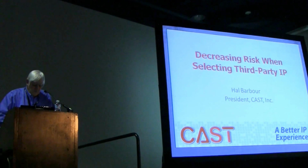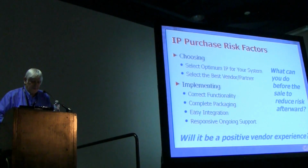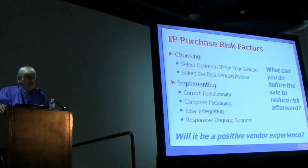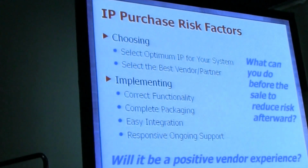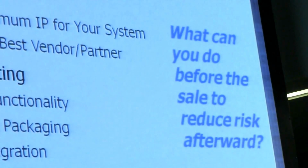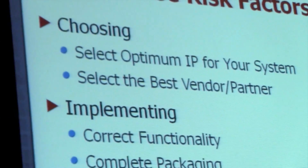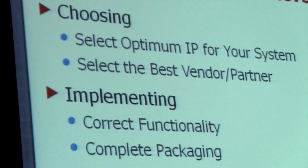So still in doing that, you give up some of your control because you're dealing with a third party rather than your own people. So the question is, what can you do before the sale to reduce your risk after the sale? Well, first there's the selection process, choosing and making sure that you're selecting the optimum IP for your system. And part of that is getting the best vendor that's going to support you most rapidly, as if it were a member of your own staff, at least from a responsiveness point of view.